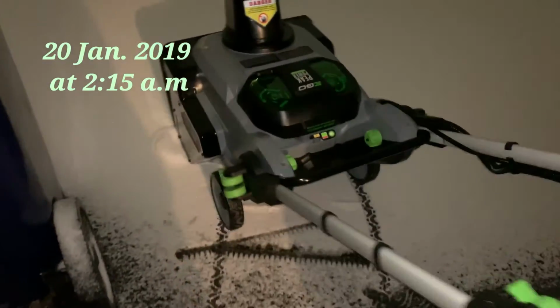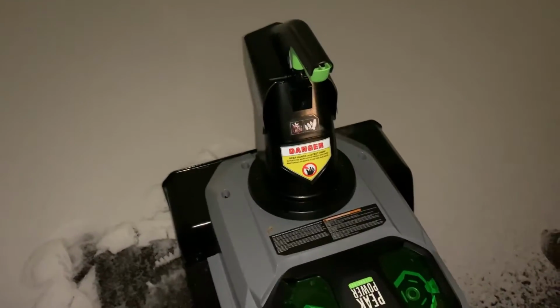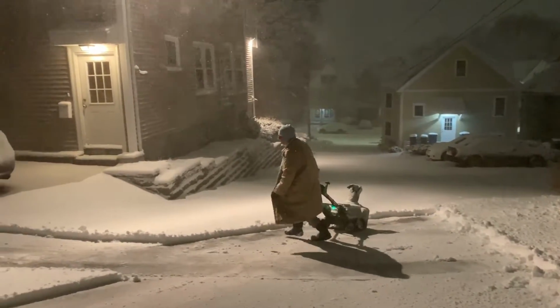We decided to clear this now because at 5 o'clock there will be rain, so we decided to do this. Let's see, it is wet snow, no doubt. It's 3 to 4 inches, the snow is still coming. Very windy.